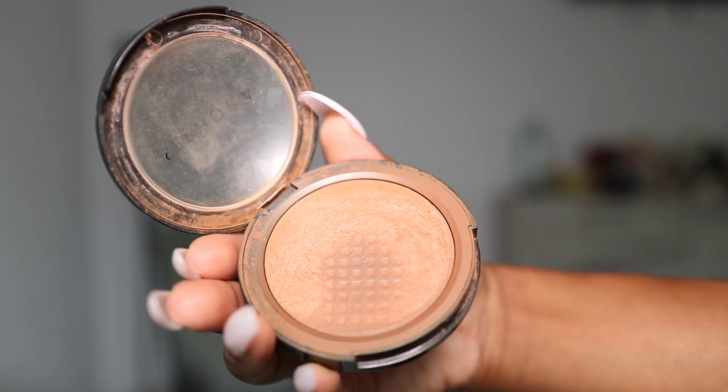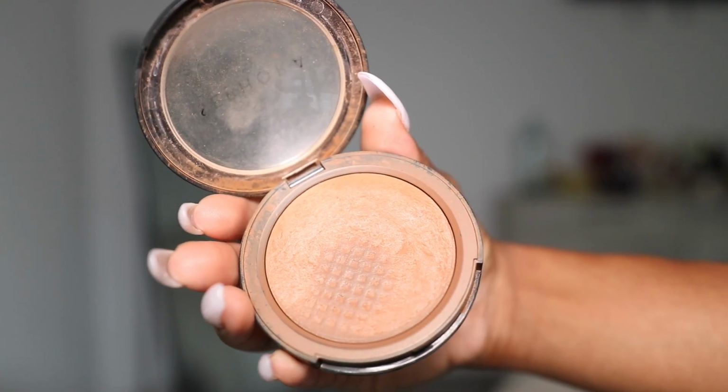Then I'm going to set the rest of my face using this Sephora Microsmooth baking powder in the shade 65 Toffee with the big Real Techniques face brush. And I'm just going to sweep this in between the areas so everything is nice and blended. Not too much, just a little bit.